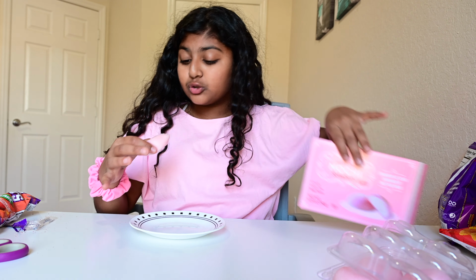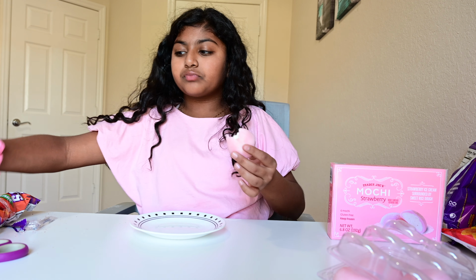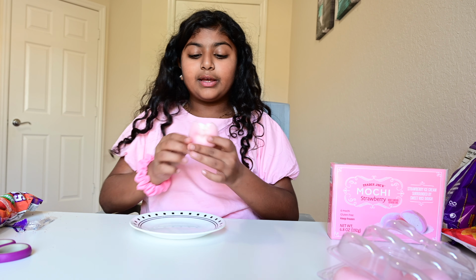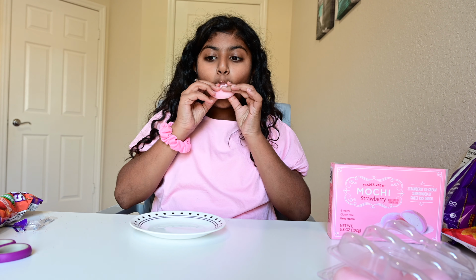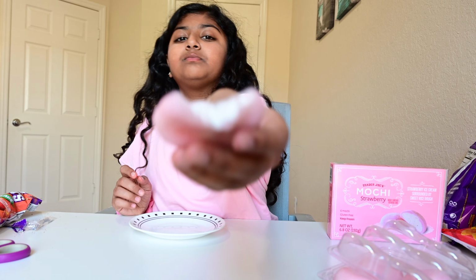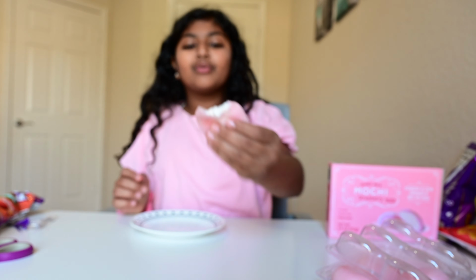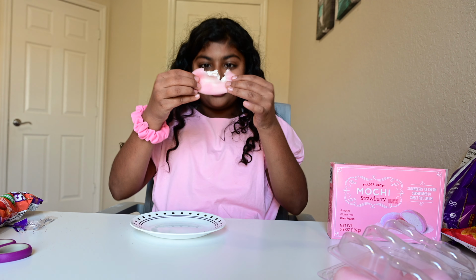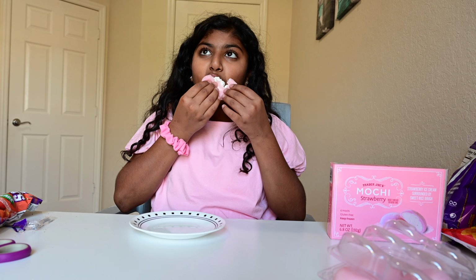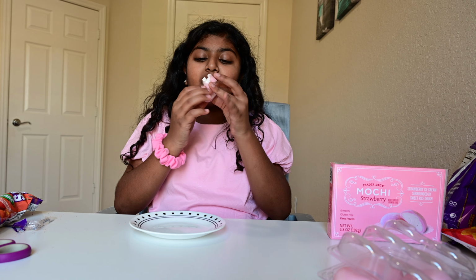Strawberry mochi from Trader Joe's. They taste like these, but without the strawberry jelly inside, and really good. I think the ice cream is just vanilla. It's really squishy. See? Squish. I'm gonna try the ice cream to see if it's strawberry or not. Yeah, that's strawberry ice cream, it's not vanilla. We're good. We haven't been cheated.